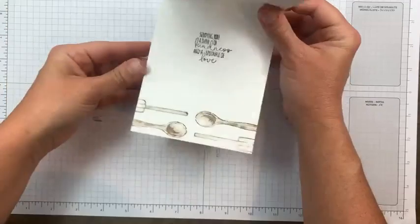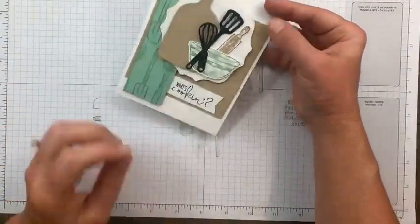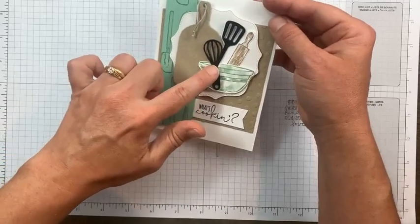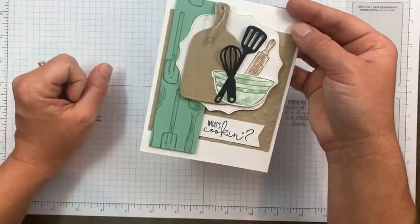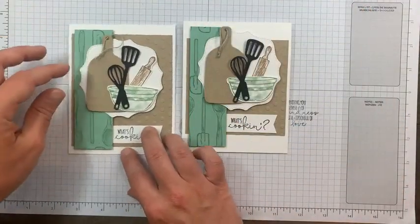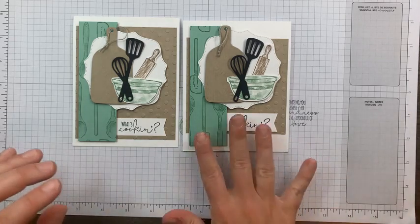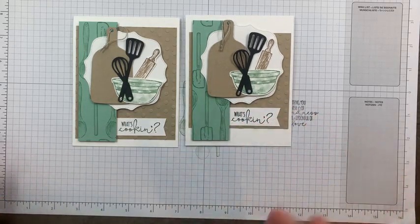What's cooking? And then sending you a dash of kindness and a spoonful of love with some details on the bottom. I just love how realistic these look. So fun. Just lots you can do with it. I think for just everyday cards, but like I said, also for like your holiday coming up or whatnot. So that's the What's Cookin' bundle. It's in the annual catalog right now. It's brand new. Lots of fun to use.